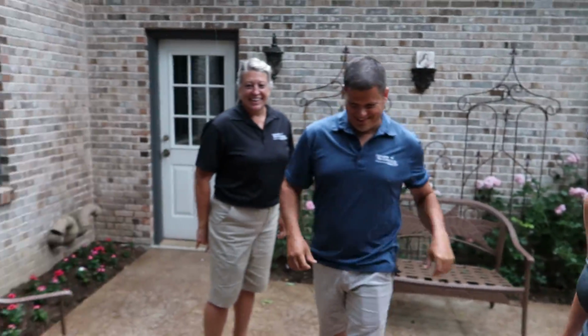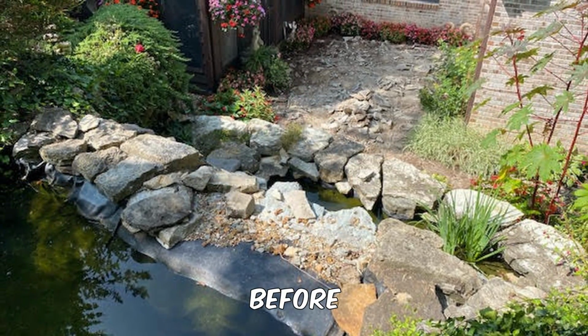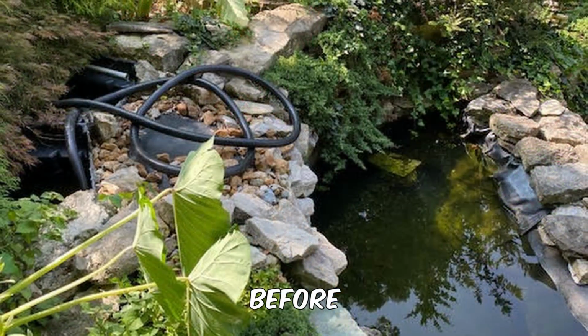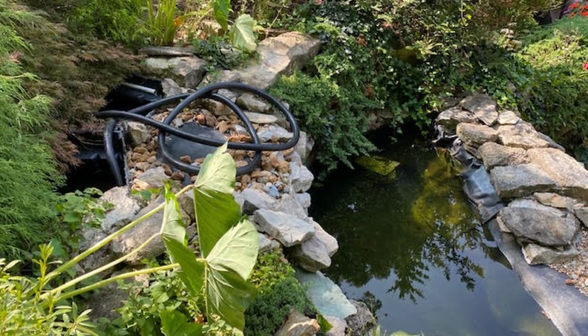Let's get rained out. It was just a two-tier waterfall. Oh, so you had an existing water feature. Yeah. And who built that? He's since passed away. Okay, another contractor built it. Yeah, it was the guy that did the retaining walls. Okay. It was a very wall-stack type deal, two ponds, one upper, one lower. Yep. Waterfall in the middle, basically.